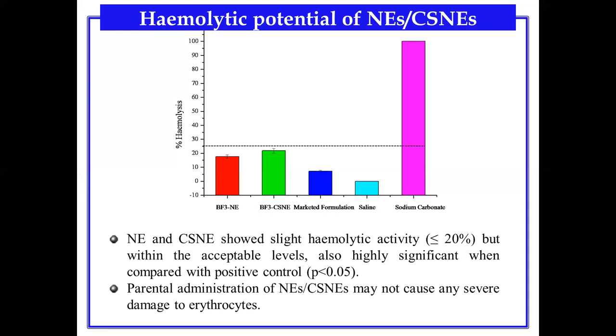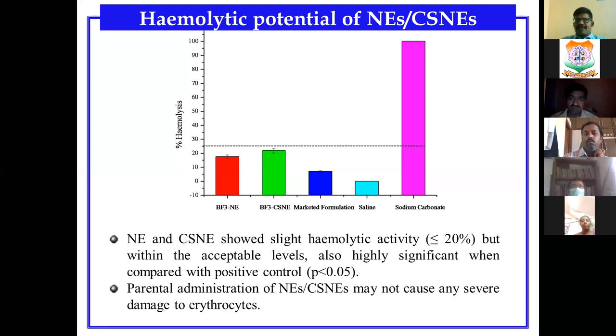That line indicates the acceptable level. That is 20% or less than 20% is acceptable. That indicates our formulations are comfortable with plasma or blood, or do not induce hemolysis when administered.